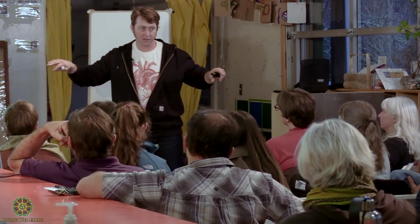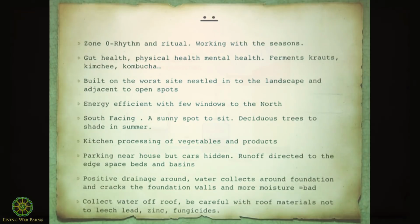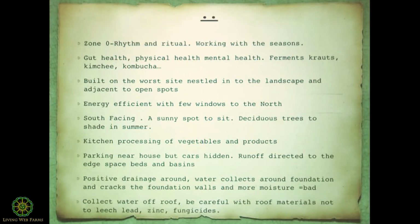Another thing is, you know, kind of like the xeriscaping right around the house where maybe you do some decorative stone or something like that. Sometimes people put plastic under the stone, and that sheds the water away. But yeah, positive drainage around the house, so important. You know, we like to collect water off the roofs, but you need to be careful with the roofing materials. They could have lead, zinc, and a lot of the shingles on a roof now have fungicides in them. So you just need to be careful and aware of that if you're going to collect the water.